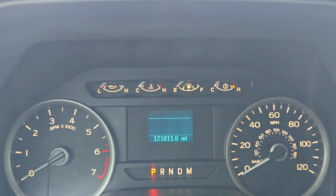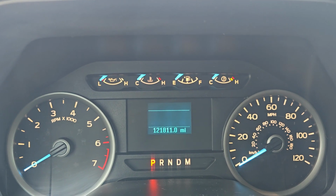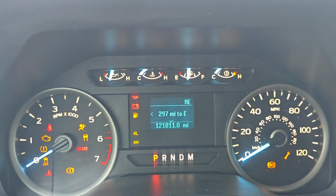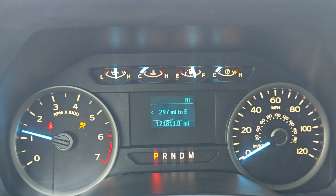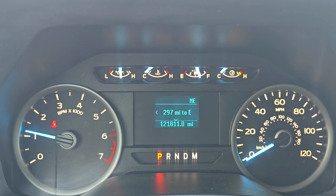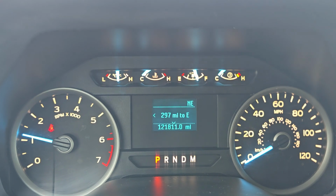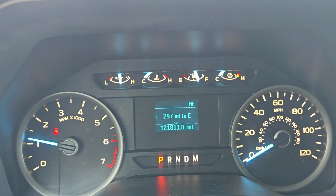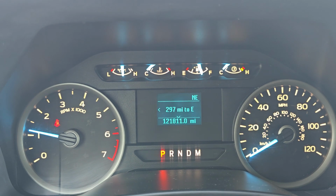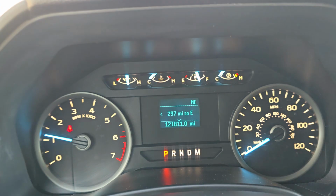You see there, 121,811 miles. Sorry, that was worded kind of weird. Fires up and runs beautifully. No knock, no hesitation, no misfire, none of those issues. Again, just a solid, well taken care of truck.